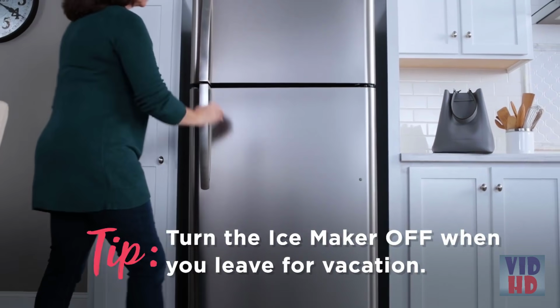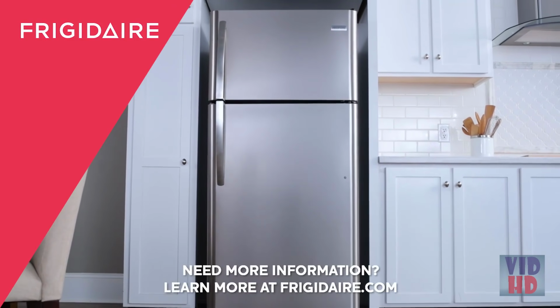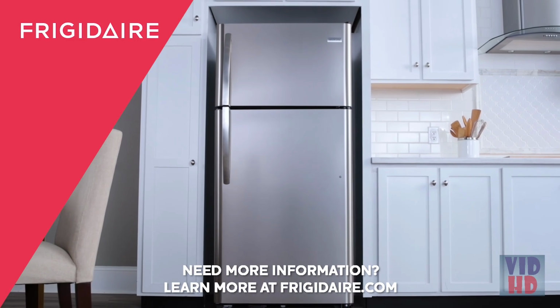Tip: it's a good idea to turn off the ice maker when you leave for vacation. That should do it. Endless ice with minimum effort. You've got this.